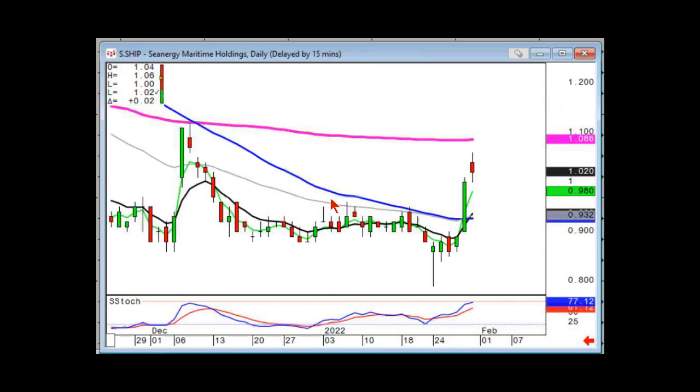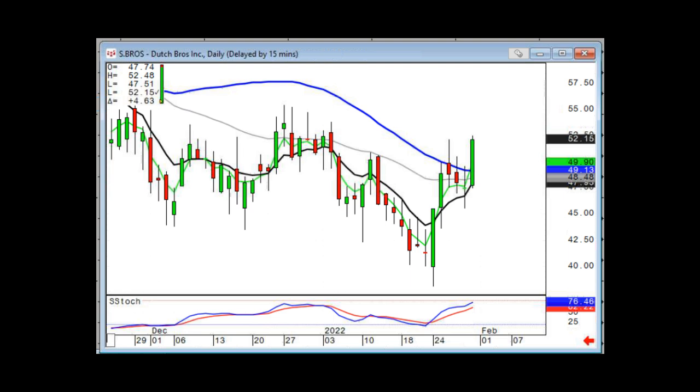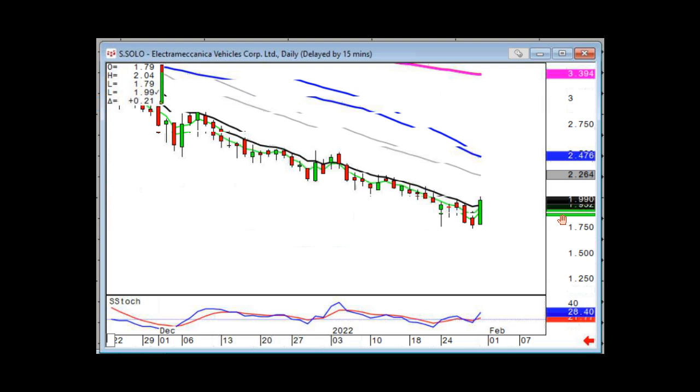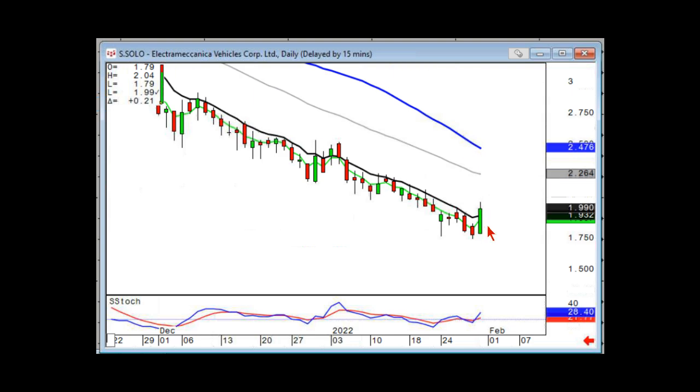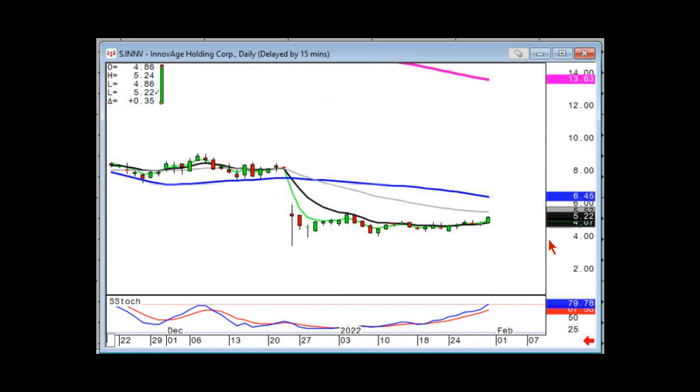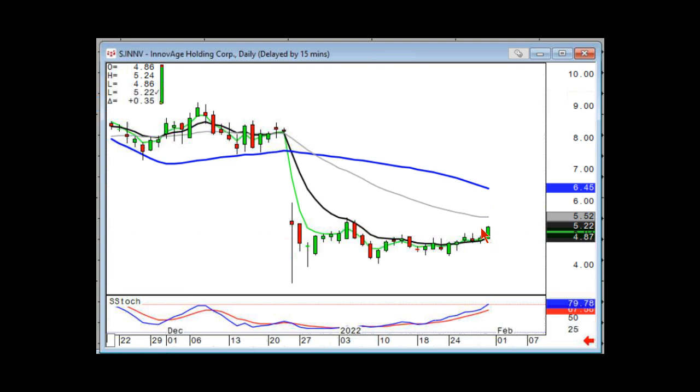Ship, just stay long. Suspect going to the 200. Bros, we did. That's a bobble breakout. And Solo, again, a bullish reversal, but not a strong signal. Probably wouldn't be playing with this one. INNV looks like a fry pan bottom. You could be buying this one. Make sure your volume is good.